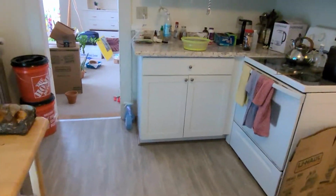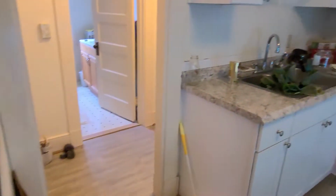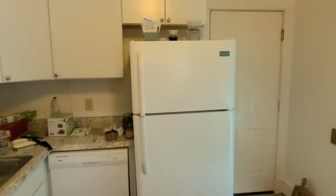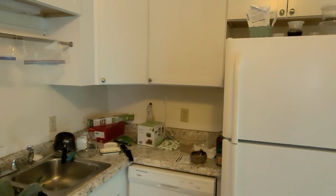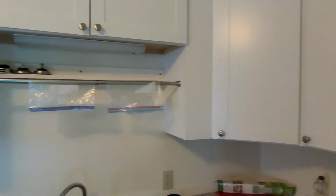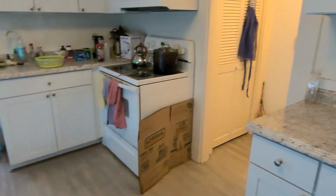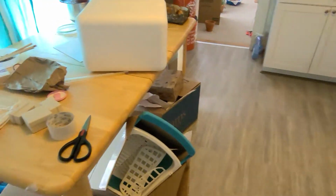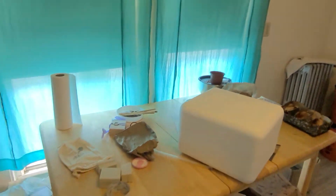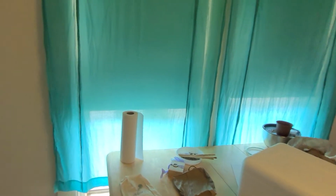This unit just had a kitchen renovation a couple of years ago. All new countertops. It had a dishwasher installed, new appliances. New flooring. It's a good-sized kitchen. It is an eat-in kitchen if you want. There's a table right here that this tenant has in front of the 2 windows.